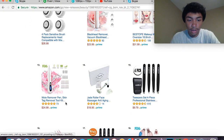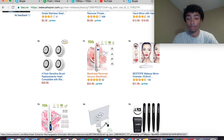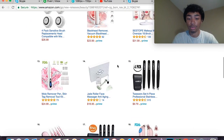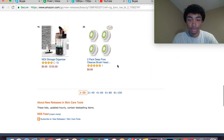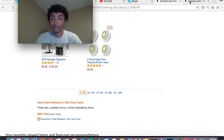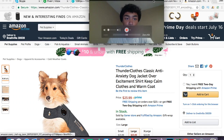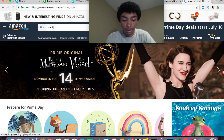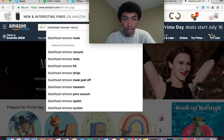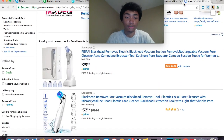It looks like blackhead removers. Now, guys, these are probably electronic items. That does not mean that you guys cannot sell them. Don't let the fact that it's electronic push you away from being able to sell it, right? So let's go ahead and search that. Blackhead remover vacuum, just three keywords. All right, let's run the Jungle Scout Chrome extension.